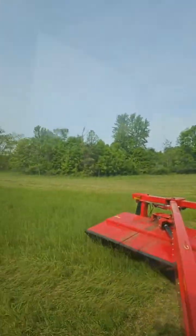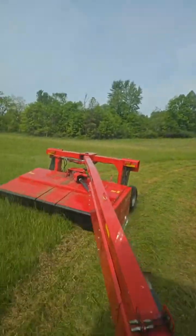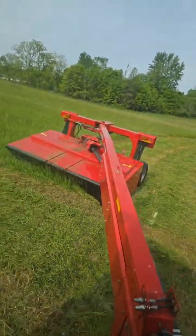It's kind of hard for me to read the comments when I'm moving this quick. It's amazing how smooth this is.